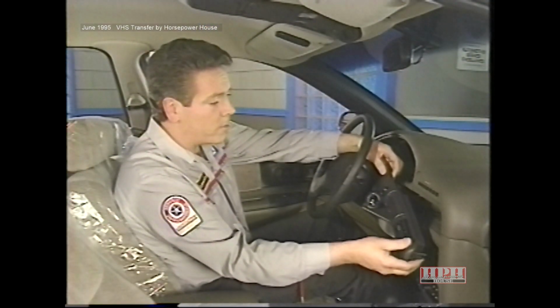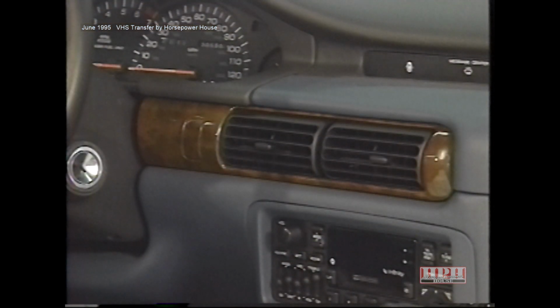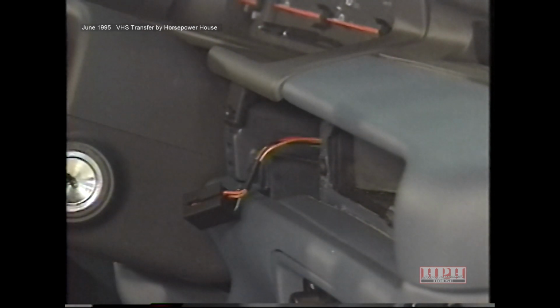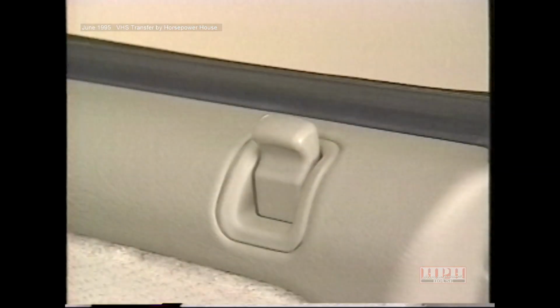First, remove the middle vent bezel from the instrument panel. If the vehicle is equipped with traction control, disconnect the black connector from the traction control switch. If the vehicle is not equipped with traction control, disconnect the black connector from the back of the middle vent bezel. Turn the ignition switch to the on position. Ground pin 4 of the traction control connector. This is the programming line for the RKE receiver module. The door locks will lock and unlock, indicating that the receiver is ready to accept the transmitter code.